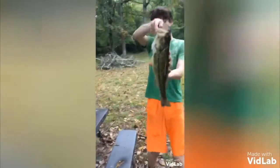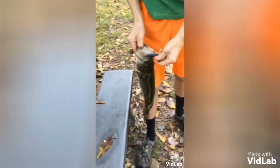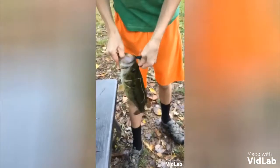This is bigger. This is like a 5-pound fish right here. Look at that. Largemouth, is it? Yes, it's a largemouth. I let this fish eat the June bug for about 15 seconds because I made sure he had it. And I was not going to lose this fish.